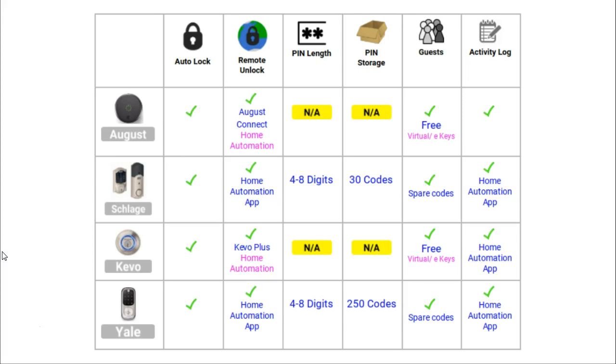Personal identification number lengths and personal identification number storage capacities only apply to the locks with the number pads. The Schlage and the Yale locks will accept any code or pin that is between 4 to 8 digits long. The Schlage can store up to 30 different codes, whereas the Yale lock can store up to 250 different codes.